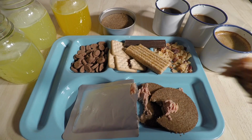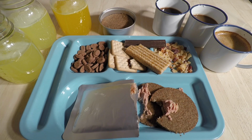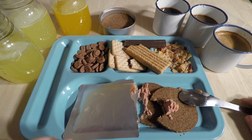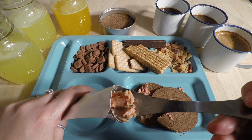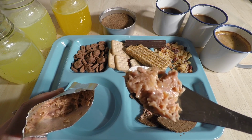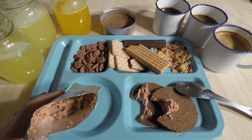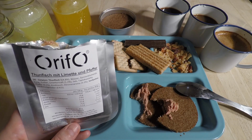So let's go ahead and see what we have. Okay, smell-wise, it smells very tunery. Smells fresh, looks fresh. Oh, wow, that's good. That's really good. You can taste the lime. It's not strong. It's just enough. It's got a hint of lime. Oh wow, that's so good. That is delicious. It really is.